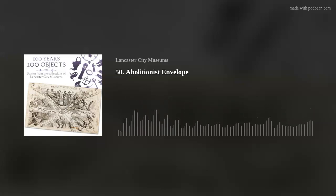New tactics emerged in the 19th century, particularly as technological improvements reduced printing costs and made it easier to produce visual images for mass circulation. The museum's envelope is a good example of this, and how abolition became part of popular culture. Its illustrations closely resemble scenes from the Victorian period's best-selling novel, Uncle Tom's Cabin, by Harriet Beecher Stowe, which was first published in 1852. However, the envelope also hints at some of the more problematic aspects of abolitionist propaganda.